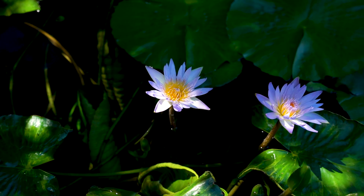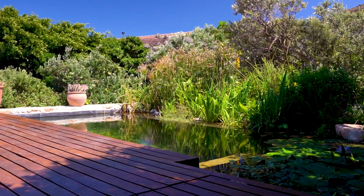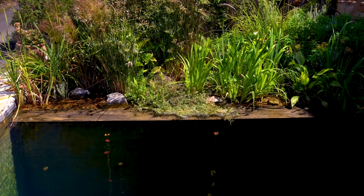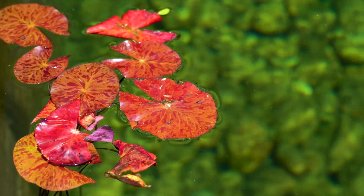We're here in Scarborough, right on the southern tip of the Cape Peninsula, sitting next to one of my natural swimming pool creations. So a natural swimming pool is essentially a man-made body of water for swimming in, but instead of using chlorine to keep it clean, to keep it sterilized, it uses natural biological processes.